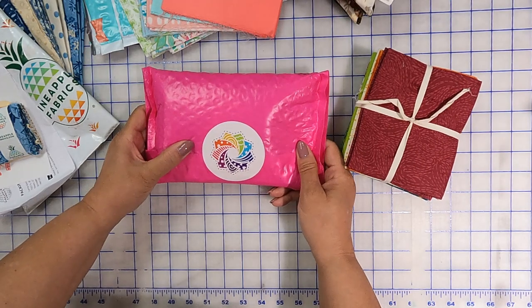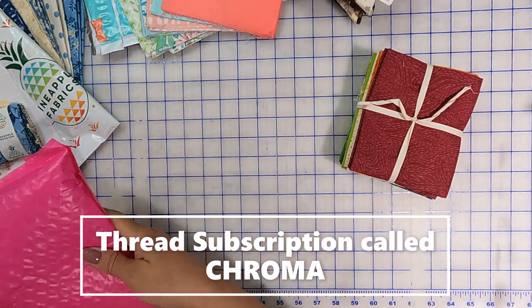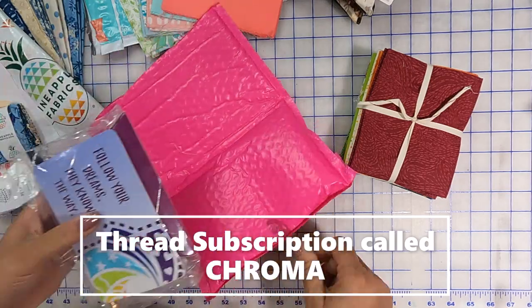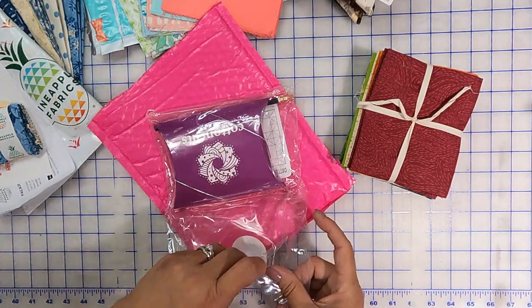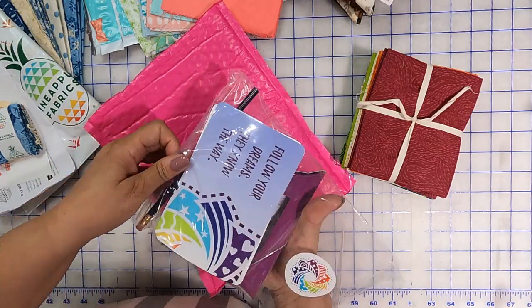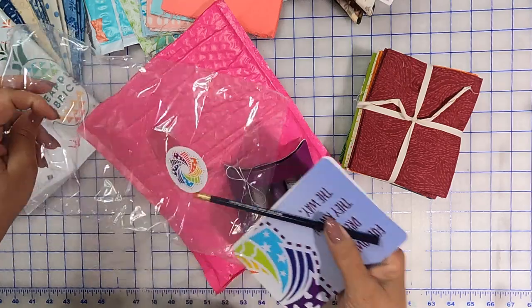Cotton Cuts. This is not fabric. This is actually a thread subscription. I decided to try something a little different. It comes like this in this little box, in the bag in the box, and with all of their subscriptions, they always send some extra bonuses.